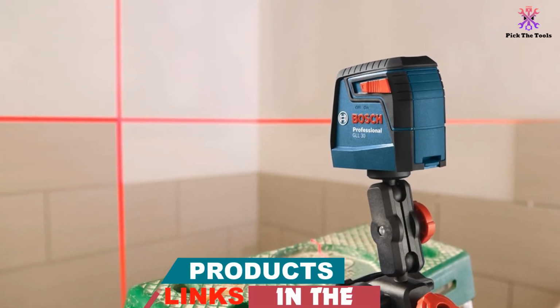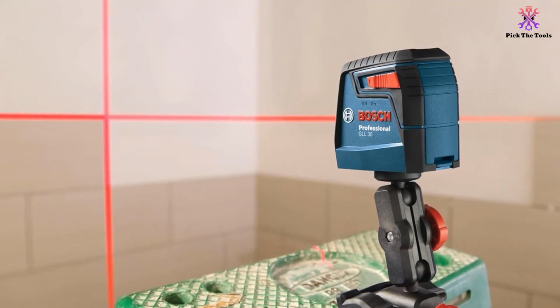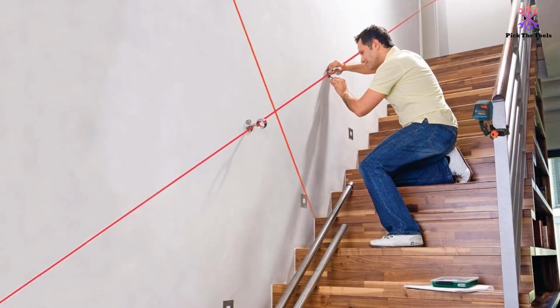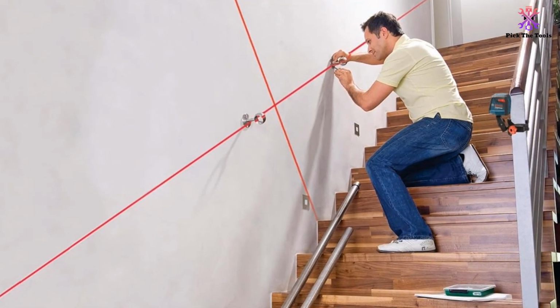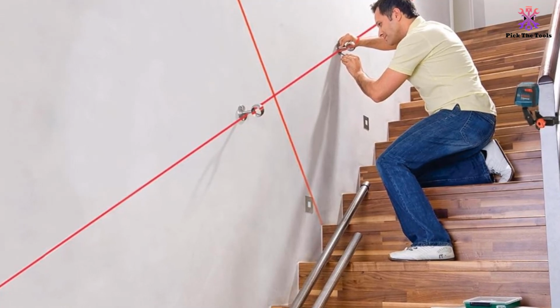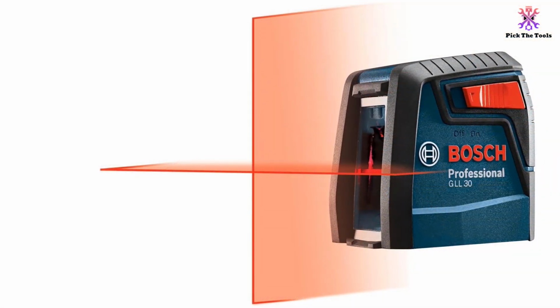It offers accuracy of 5/16 inch at 30 feet, and is highly visible up to 30 feet. The small and compact design makes it easily portable, and it comes with a 360-degree flexible mounting device. However, it has some limitations, such as being hard to see in bright sunlight and requiring precise setup. Overall, the Bosch GLL30 is a reliable and accessible laser level for basic DIY tasks.